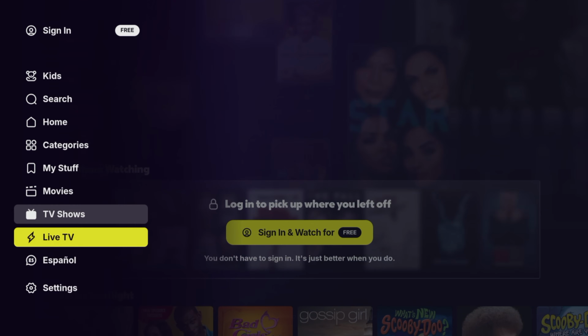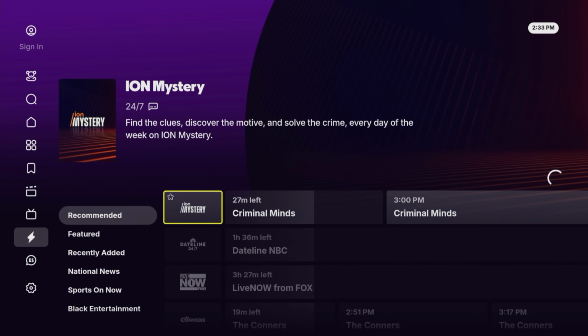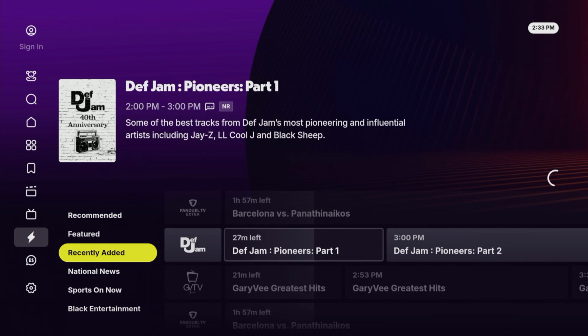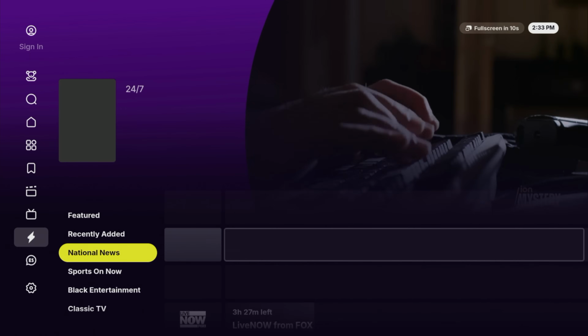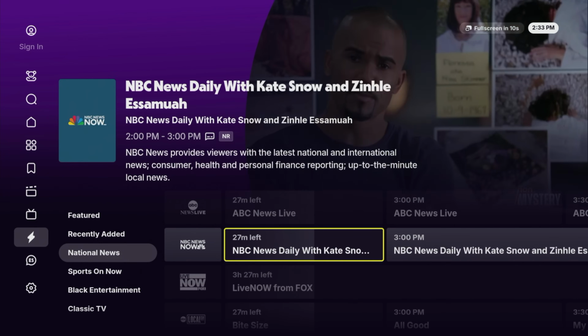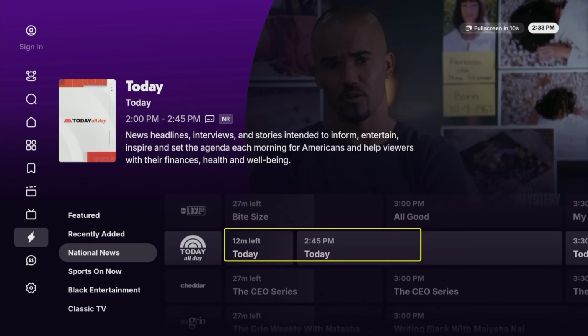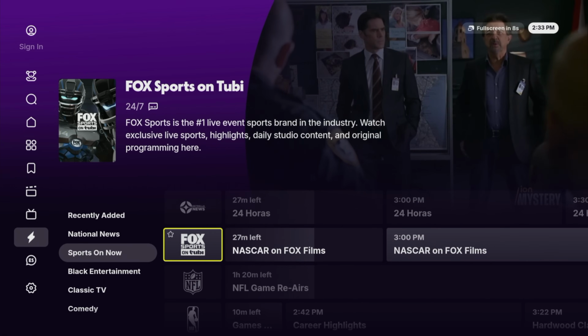What kind of sets this one apart from a lot of the other ones, however, is the live TV. So if you go over to live TV, you're going to see it has tons of stuff. Where this is really a nice app is it has a lot of those national news live TV. Now, this isn't playback. This is actually national live news. For example, right here you've got ABC Live, you've got NBC News Live, you've got Fox Live. It just goes on and on. Tons and tons of live news.